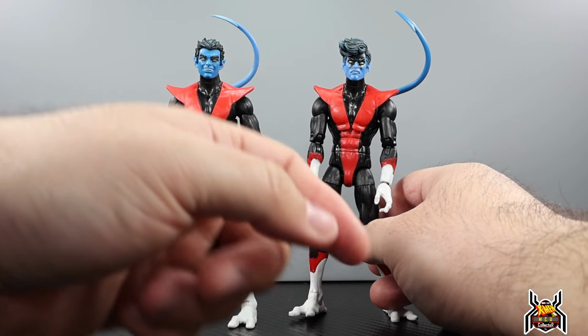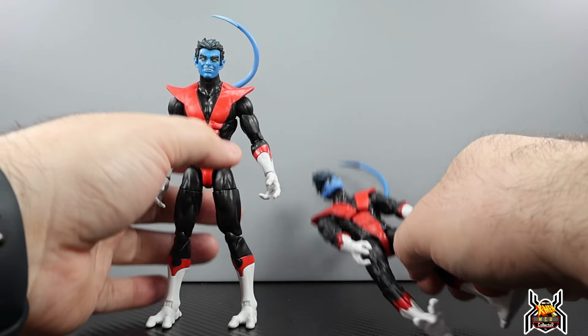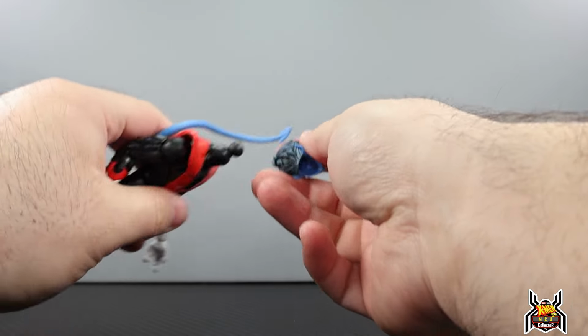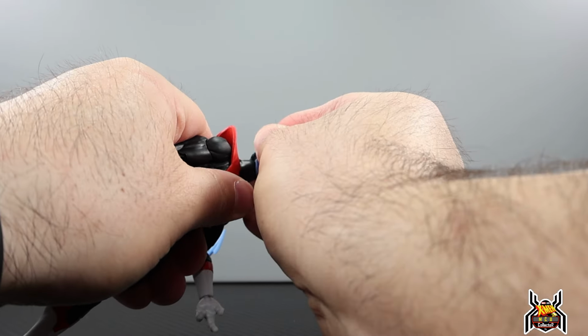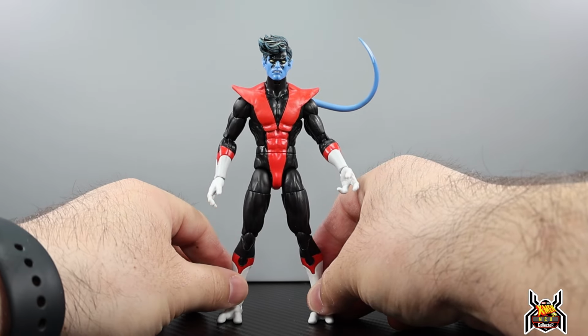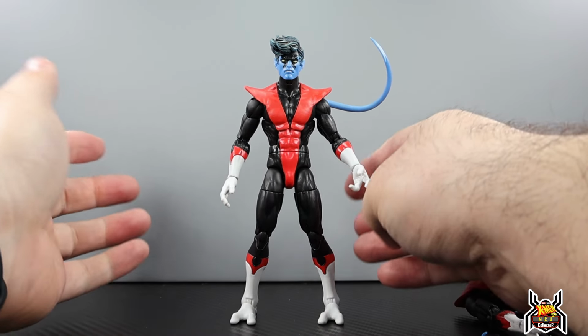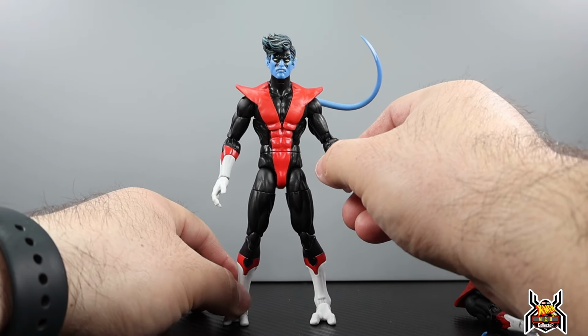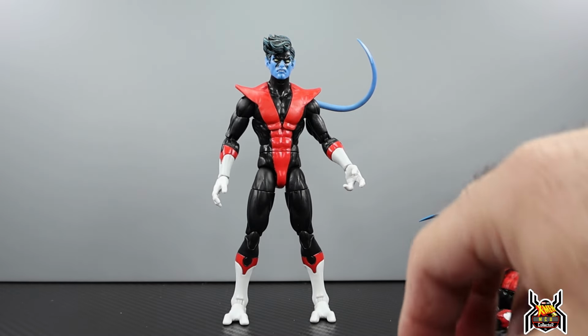So if you missed out on the previous Nightcrawler figure, I would say, why not pick this one up? Yes, it's for the X-Men 97 series, but it's going to be a close enough match that it's really going to work. The downfall is you don't get the pirate sword that came with the comic version, but I think this is definitely a Nightcrawler that you're going to want to pick up, whether for the show or not. It's going to work for your comic display. So there is the Nightcrawler.